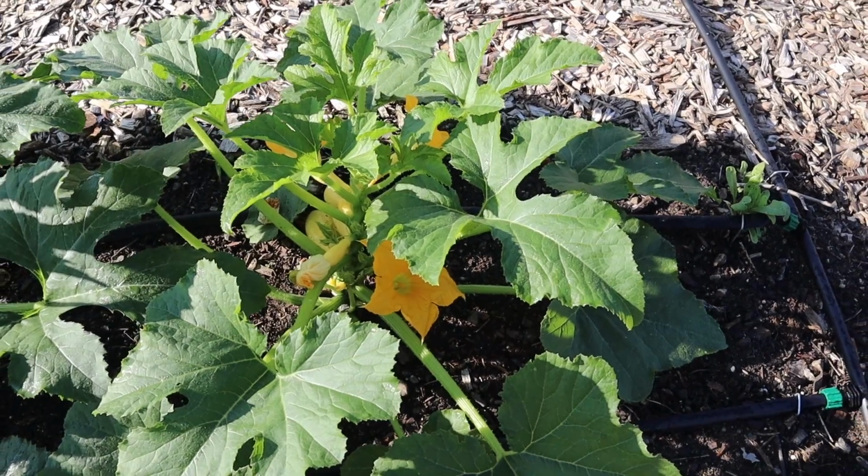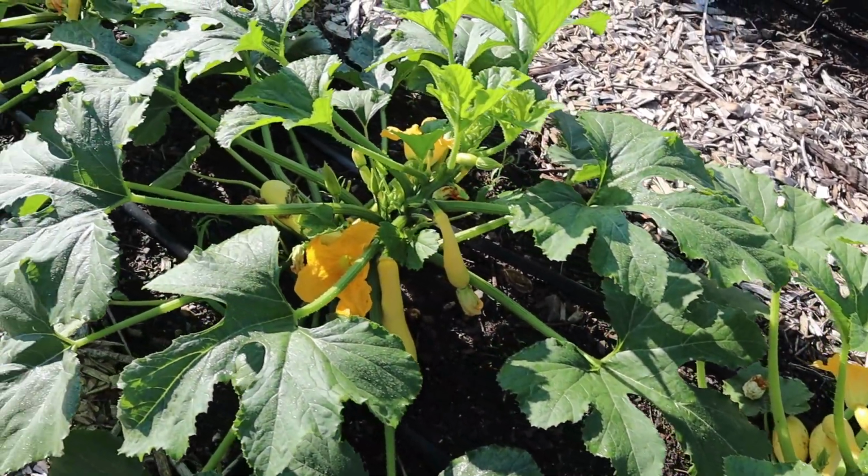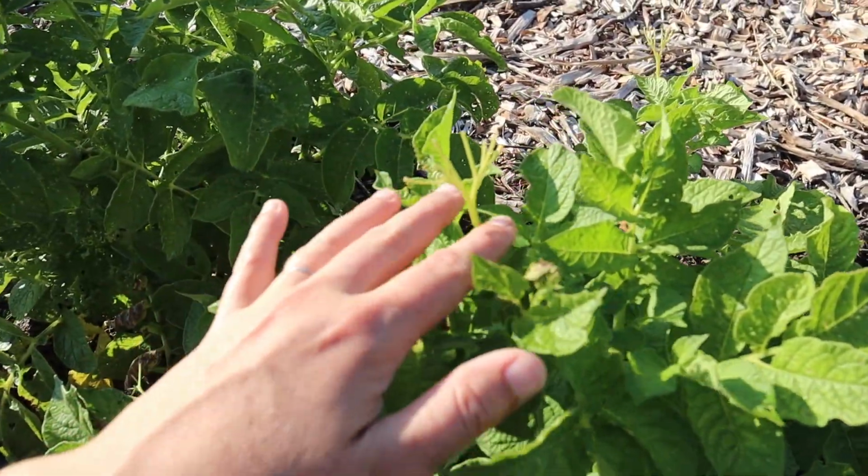We also grew some squash in here that did get hit by the squash bug, so I may try planting that earlier. And then we grew potatoes in this row, but we are probably going to move that into a different location, which I'll talk about later.